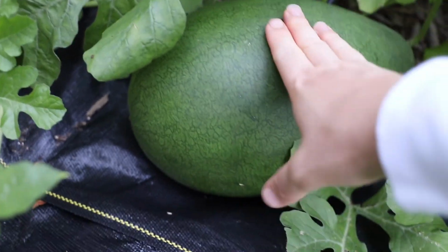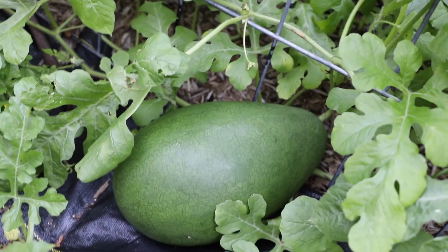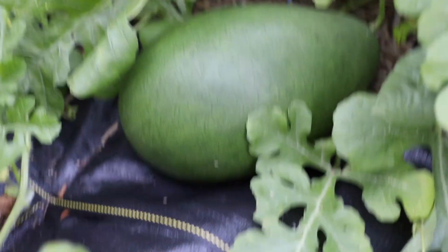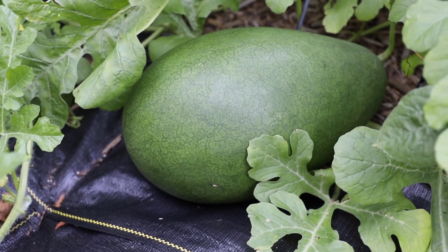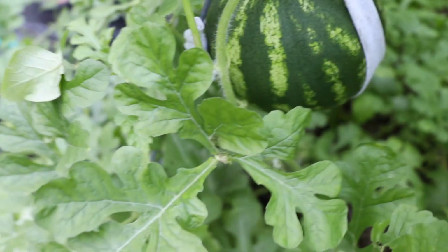Look at this beast. This is an August Ambrosia watermelon from Fruition Seeds. It's doing really well. I have to say this plant has produced a couple different fruits. 2 of them did not do well. One was my error. There's a sugar baby watermelon in there too. And then there's this one.